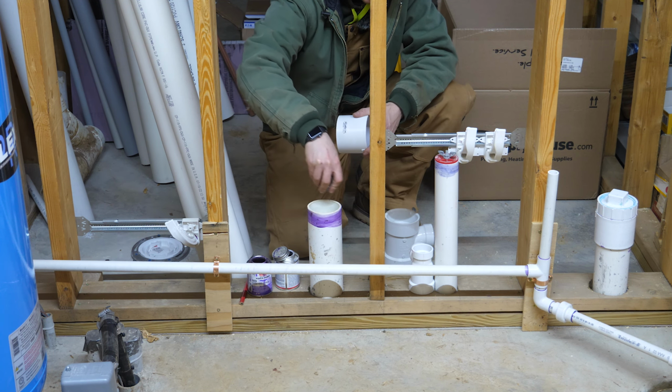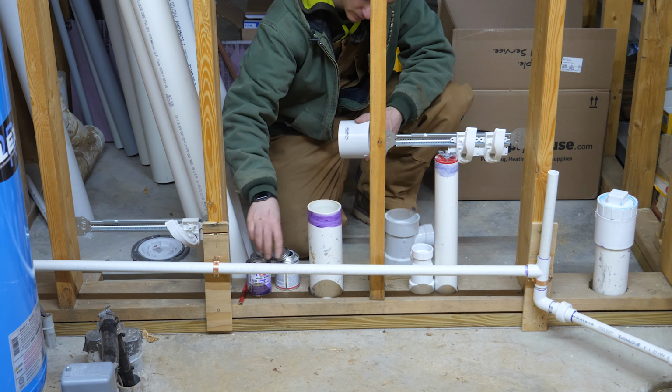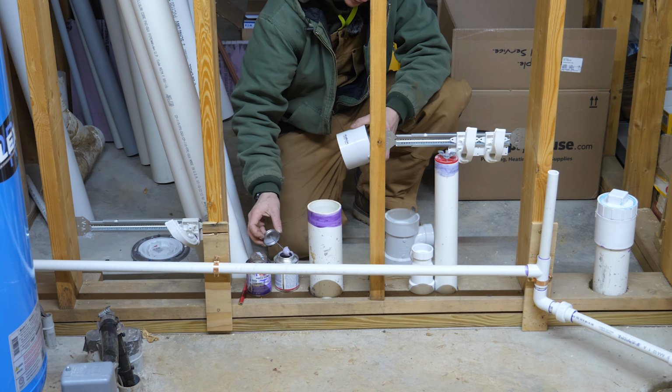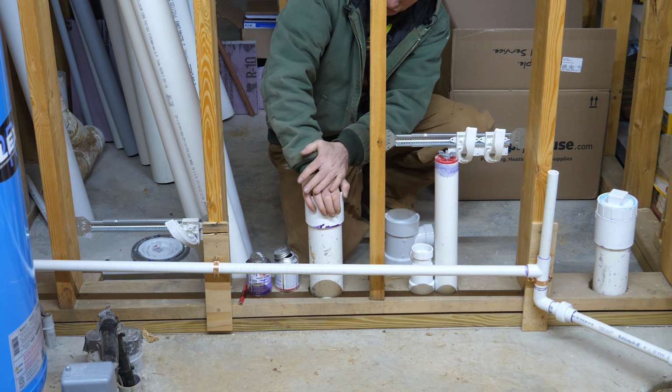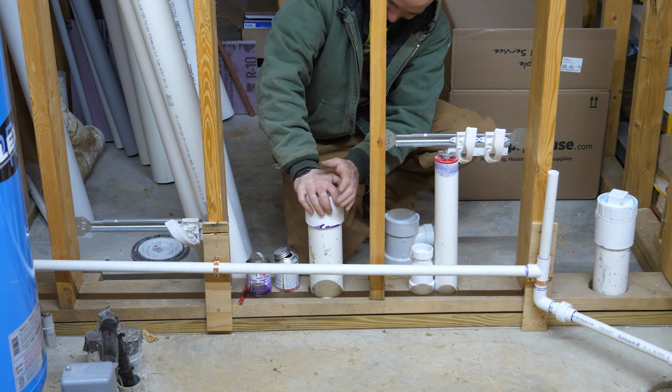I really try to work the primer and the glue into the pipe for a little bit before gluing, just to give it a little bit of extra chance, let its chemical reaction work. These big fittings tend to push out if you don't hold them in right after you glue them too.